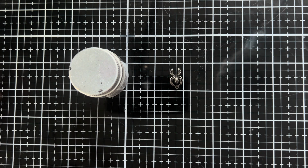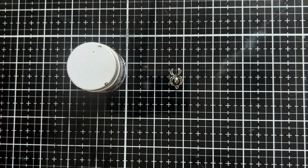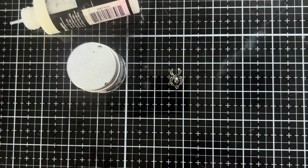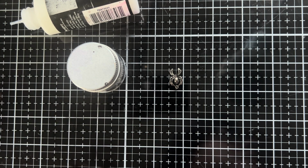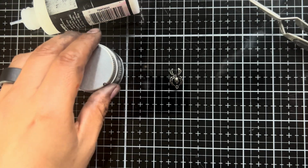Next, we're going to be altering a little metal spider. Now, if you were watching, you probably saw this on a reel that I did earlier, but that was just a quick overview. But this is definitely worth talking about. So, for the spider, what we need is some Distress Nightfall glitter, some collage medium, a spider, and I like using little tweezers. These are the squeezers from Sizzix and Tim Holtz to fish the spider out of my glitter.